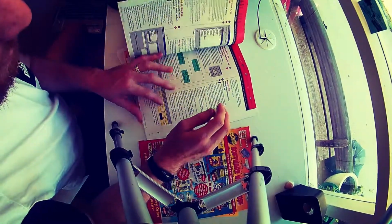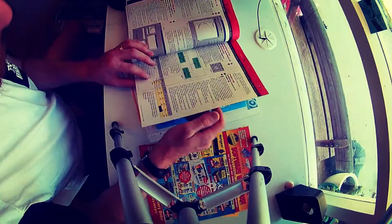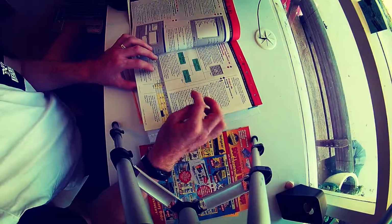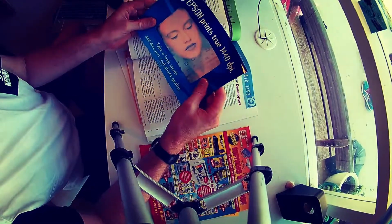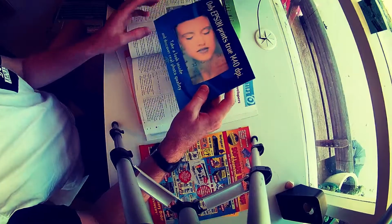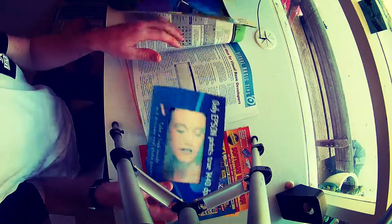And of course the look of this magazine is extremely 1998. So you've got shortcut changes here. You've got PowerPoint and all of your different flowchart shapes and buttons and whatnot. And here's something they've given you in the magazine for free, a 1440 DPI Epson print paper. So there you go, you've given you a little free gift in there.